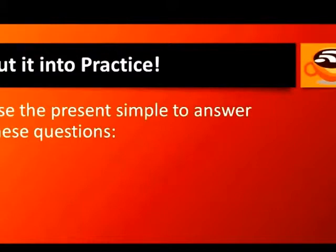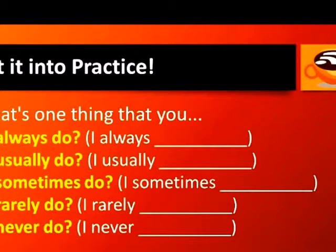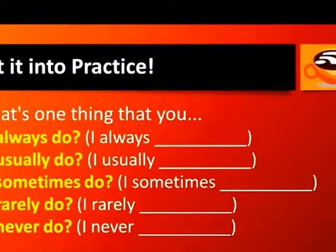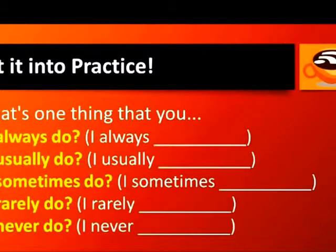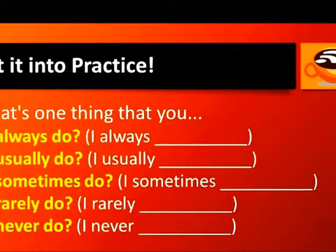Now put it into practice. Answer these questions with the present simple. What's one thing that you always do? What's one thing that you usually do? What's one thing that you sometimes do? What's one thing that you rarely do? What's one thing that you never do?